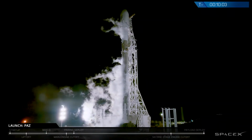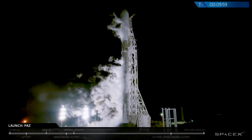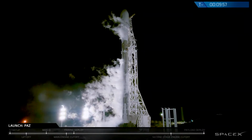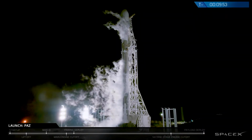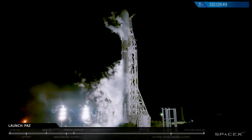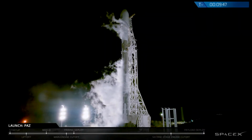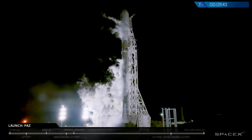Today's launch is from Space Launch Complex 4 at Vandenberg Air Force Base, which is SpaceX's West Coast launch site. On the pad right now, you can see the 2-stage Falcon 9 vehicle standing 70 meters tall, which is taller than a 20-story building. The first stage, which makes up the bottom 2/3 of the rocket, provides the initial force to get out of the majority of the Earth's atmosphere.